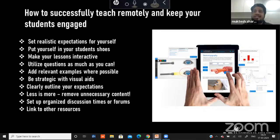Then, making lessons more interactive. If it is all theory, the student will feel sleepy, or maybe lose interest while learning. But if we make the lesson interactive, two-way, like if we explain some concept and ask a question, it becomes interactive. The student has to answer that question. We can have pictures to drag and drop to label a diagram. There are different techniques by which we can improve while teaching remotely and increase the engagement of the students while learning.